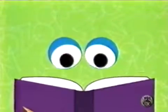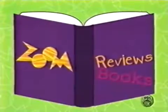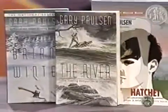Zoom reviews, books! Some of my favorite books are in the Brian series, written by Gary Paulsen. So far, I've read Hatchet and Brian's Winter. Now I'm reading The River. They're all about a boy, Brian, whose plane crashes in the deserted wilderness. He has to survive on his own.